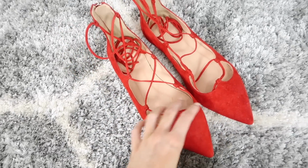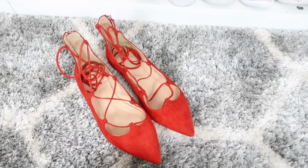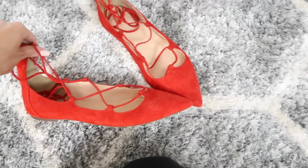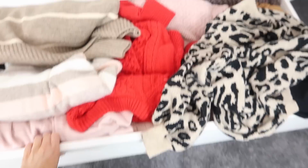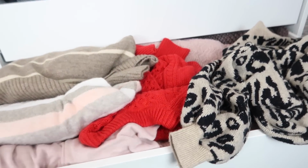I got these from J.Crew, I want to say maybe 2 years ago. They're really cute, but I just don't feel like they're my style. I don't know if I love them as much anymore. Oh my gosh, you guys. I'm dreading this drawer, to be honest.